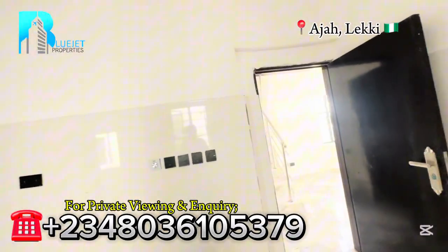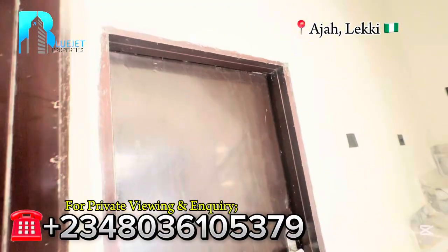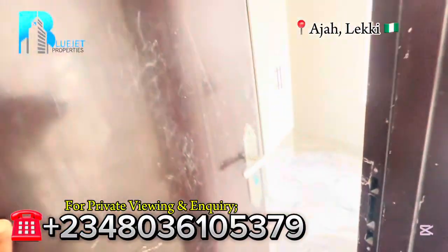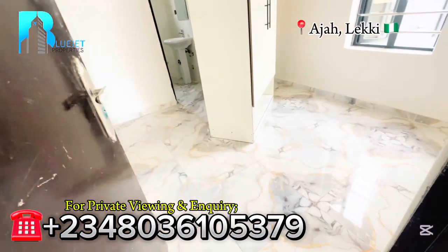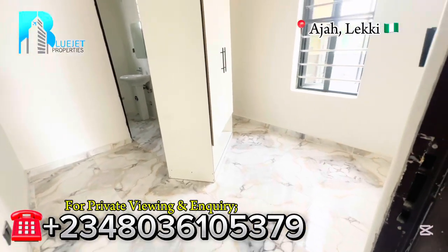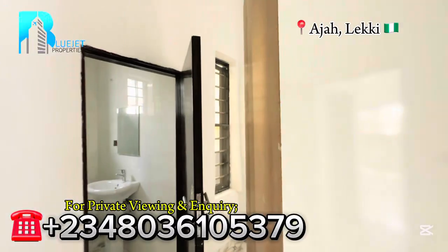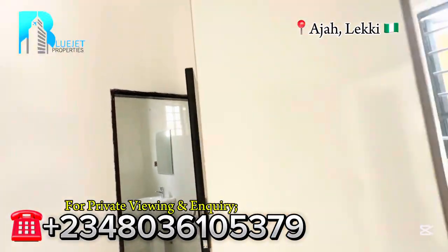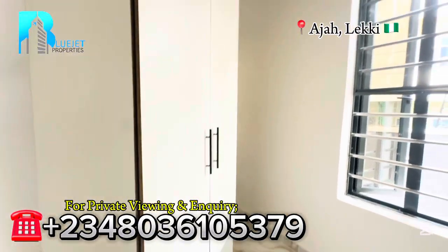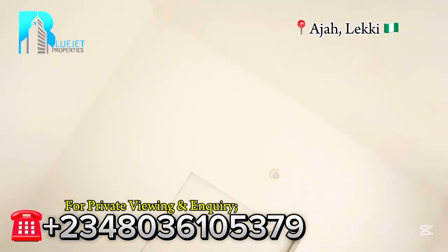So next we'll be going to the other room which you saw before we go upstairs. This right here is room number 1. Coming inside this room, take a look at the size of the room. For this room, we have 2 windows, one here and one here. You can see the other window right there. Here we have the wardrobe. And take a look at the light and the POP design. For this room, we have spotlight inside.